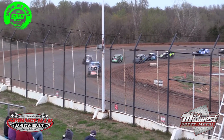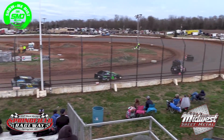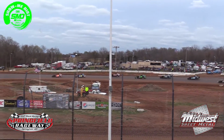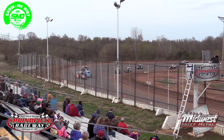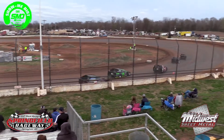Here we go, coming off turn number 4. Restart's going to be important. Single file, the restart looks good. Kyle Bates down on the bottom of the speedway. Gary Krebs in his tire tracks. Kenny Walker about 3 car lengths back. Tim Mullins hanging on to the 4th spot. Here we go off turn number 4. White flag in the air. 1 more lap to go.